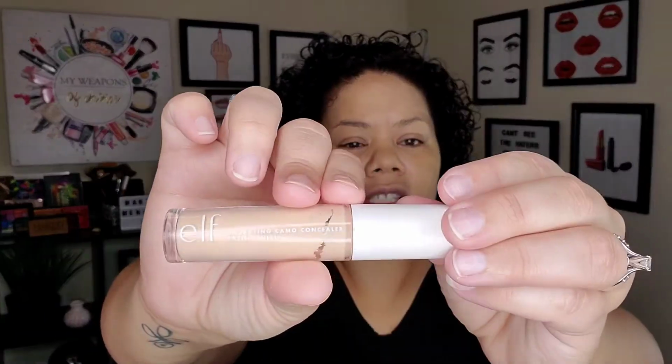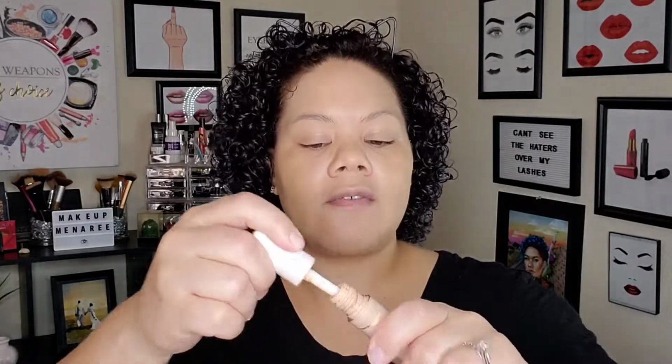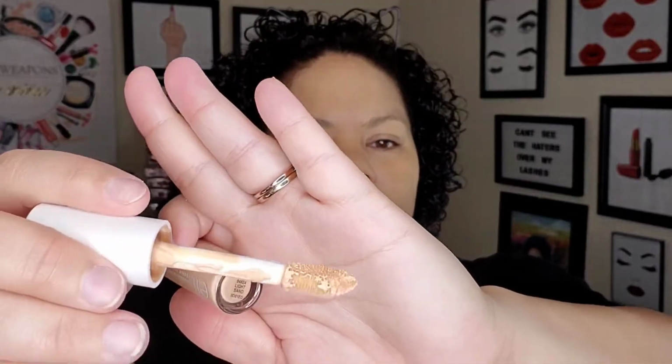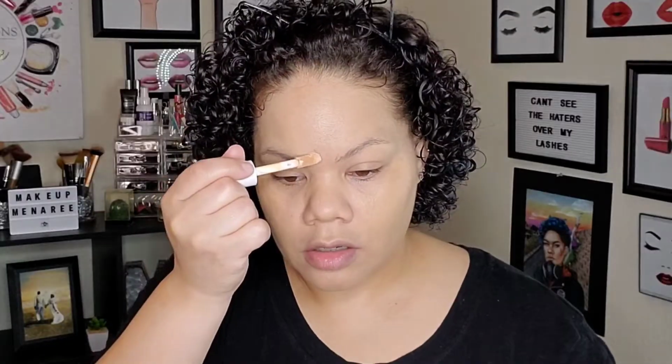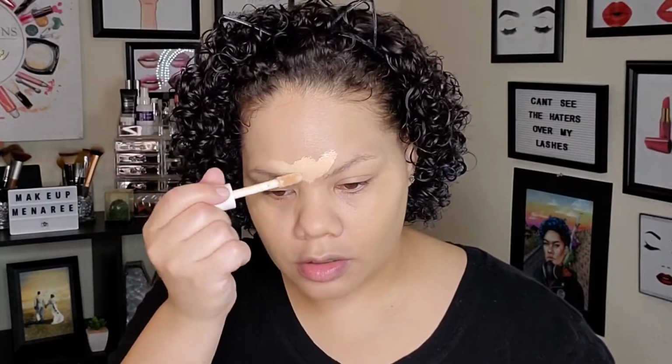I discovered the e.l.f. concealer. This is the e.l.f. Hydrating Camo Concealer. I don't know where I've been, why I didn't know anything about this. Love it. It has one of the big doe foot wands on there. I've really been loving this concealer, so I'm gonna go ahead and do that on my forehead and just a tiny amount on my chin.